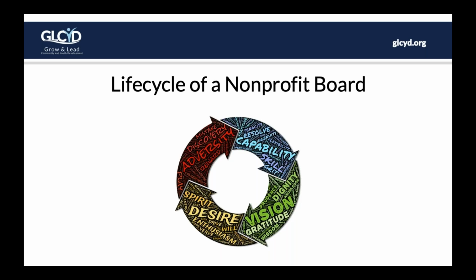We need to really let that person have their autonomy as a hired staff, and the board will take a step back and look at the big picture and be more governing, set up committees to help guide and support the vision and mission. And finally, if it grows so big, it can become that institutional type of board. So that's the life cycle.